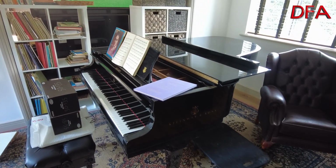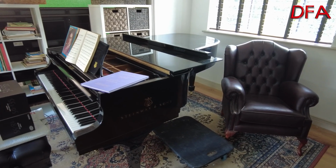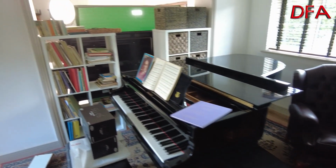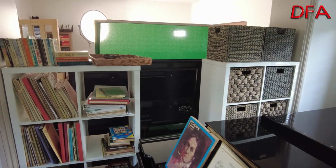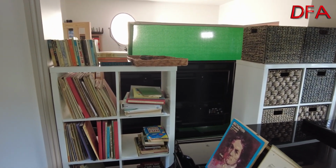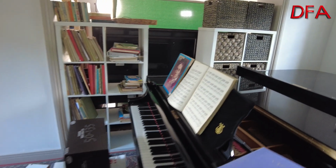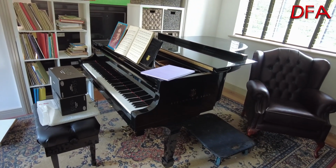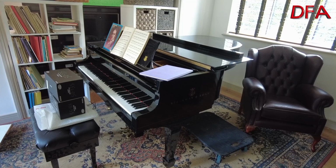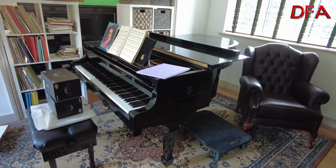So what I've done is arrange it so that the piano is in a separate part of the main room. And you can see there that the studio is actually behind the various shelves, and there's the light in the background. So that gives me the opportunity to record the piano and also run cables back to the main studio from the piano when I want to record.